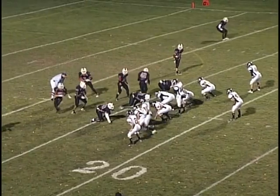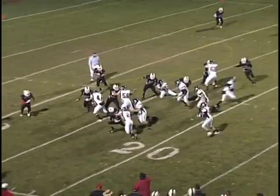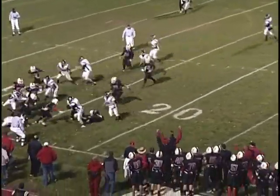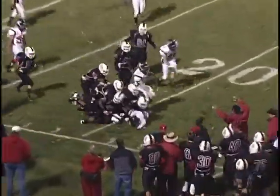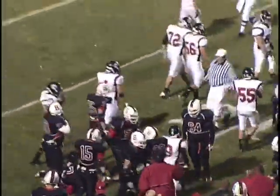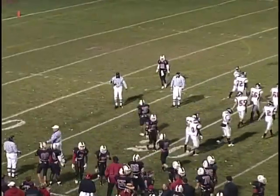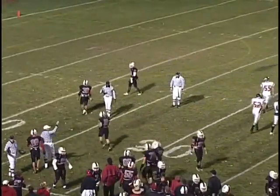And now, Galt under center, puts his man in motion. Galt, here comes the toss play to the corner. And Bellefontaine is there to get there. And they spot it short of the first down. Toss play to Holmes, the play that has worked much of the third quarter, will not work in the fourth. And on fourth and two, Tecumseh is turned away by a host of Chiefs.